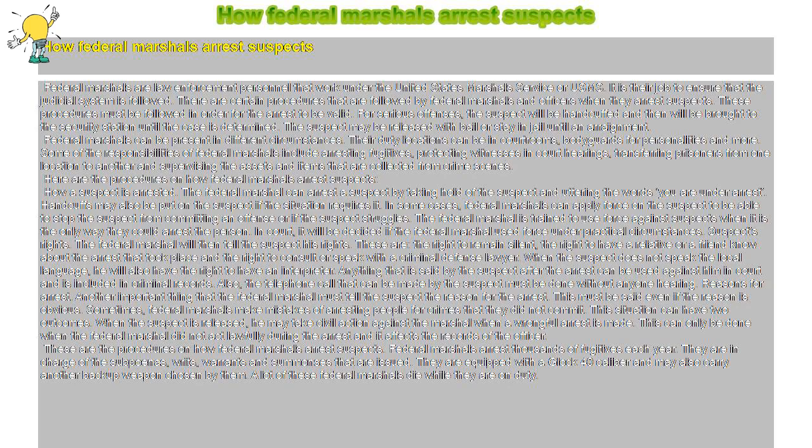How federal marshals arrest suspects. Federal marshals are law enforcement personnel that work under the United States Marshals Service or USMS. It is their job to ensure that the judicial system is followed.